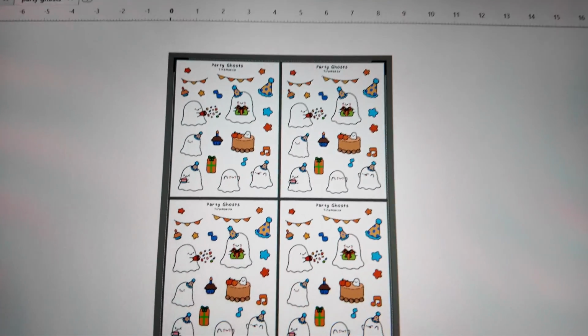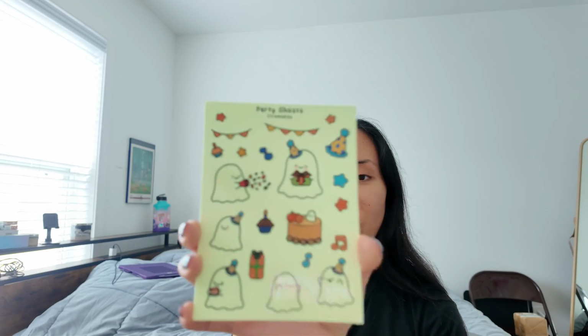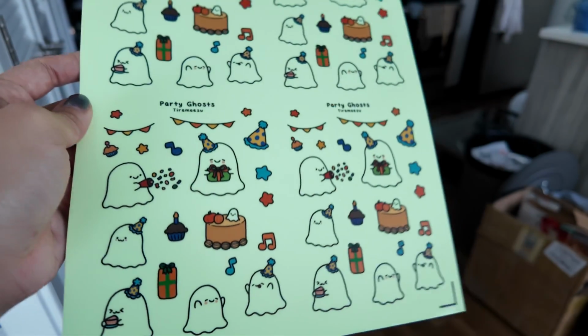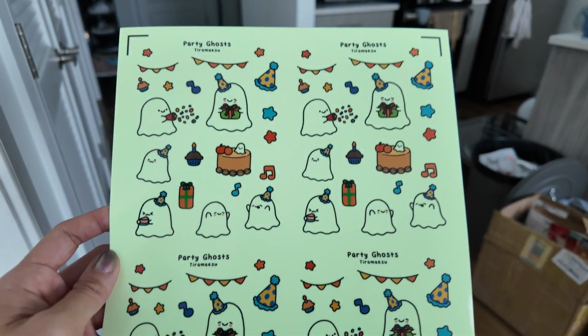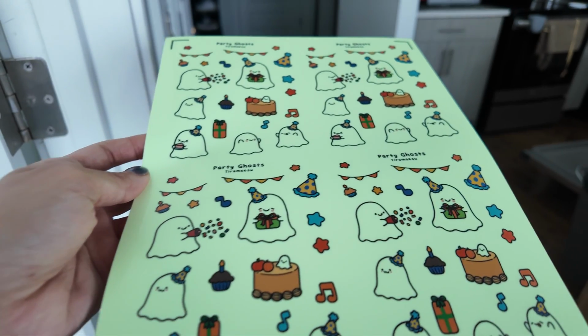But yeah, this is the first time that I've worked with it, and I thought what better season and what better timing, because I was planning to make this little party ghost sticker sheet design, and I happened to get this glow-in-the-dark sheet in the mail.